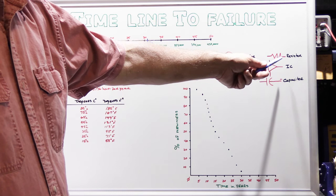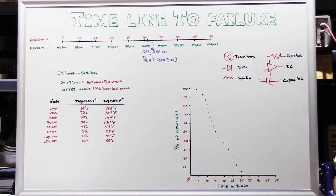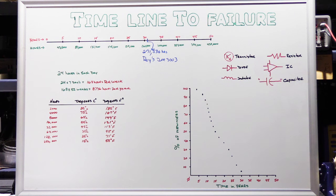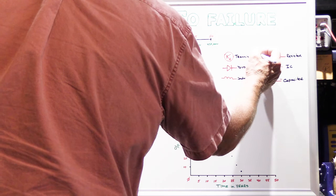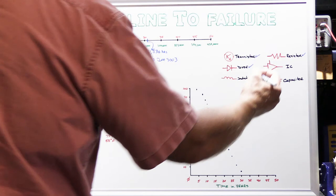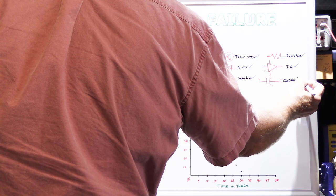Most of these are types of components that, in theory, in an ideal circuit, or even in a real-life circuit without any kind of problem, will last virtually forever. Transistors, not that many problems. Diodes, not that many problems. Inductors, almost never a problem. Resistors, very reliable. Integrated circuits, also very reliable. And then we come to capacitors. So capacitors are sort of the troublemaker in the group of 6.